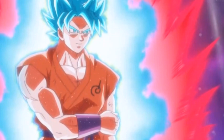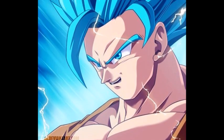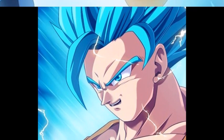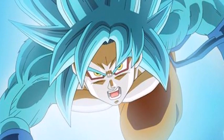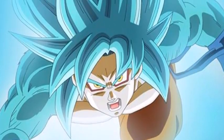If he can't do that, then he should just focus on surpassing his God form. Maybe go to Super Saiyan Blue 2 or 3, or better yet, we can get the very first Super Saiyan 4 incarnation in Dragon Ball Super that is somehow mixed with God Ki.